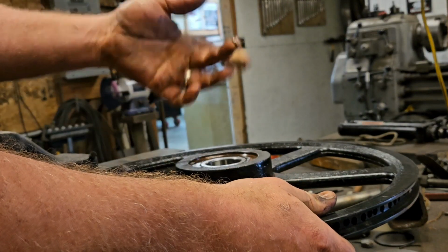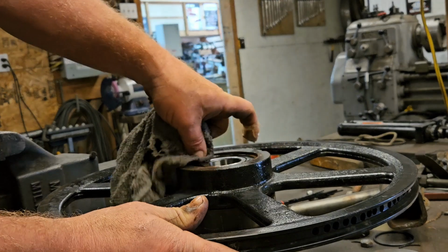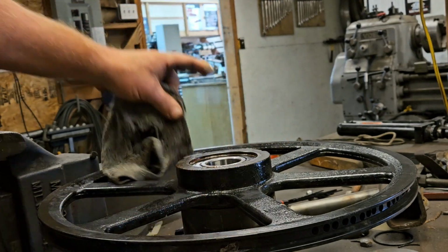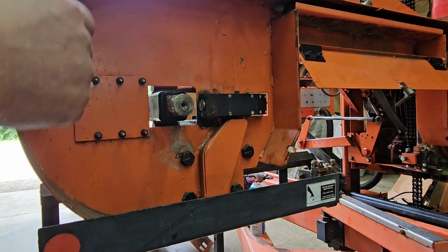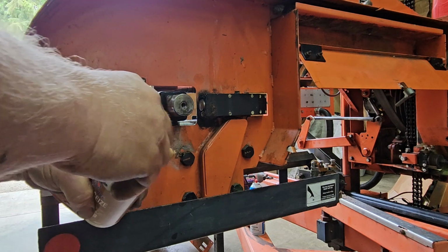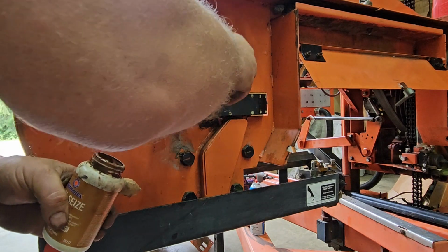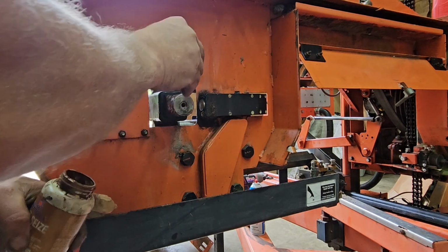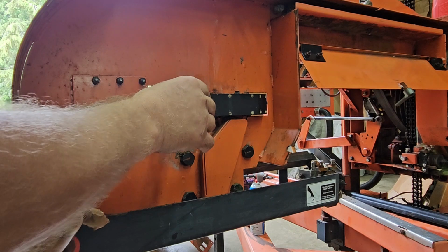The stub shaft is already cleaned off. We'll put a little wipe of Never Sees on the stub shaft of the mill just for future replacements. It sure makes life a lot easier. To reinstall, we're going to throw a little Never Sees on the stub shaft. A little tiny bit of the cap screw goes in here.